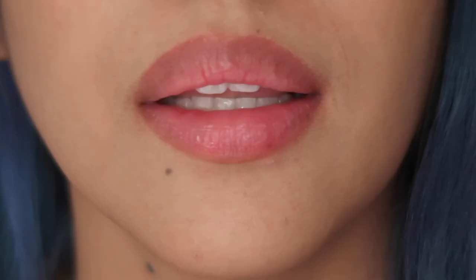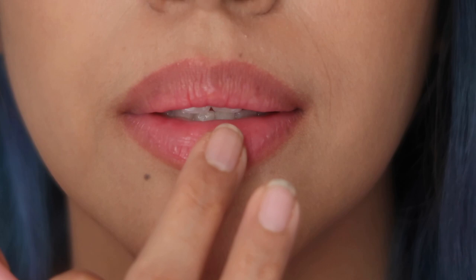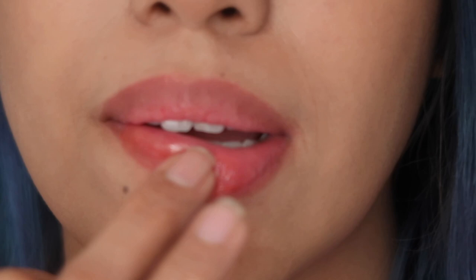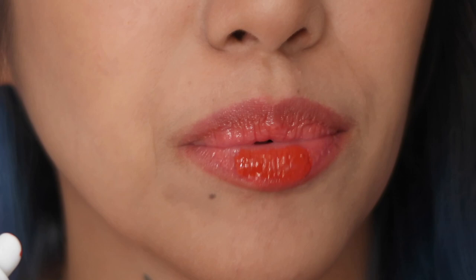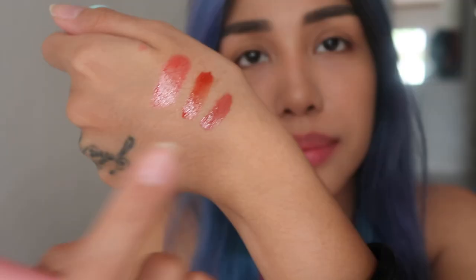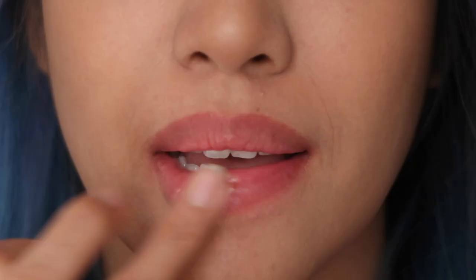Alright, let's try Sangria. Okay, Sangria is more on the orange side. Let's dab some on the lips. Yeah, definitely orange red. So this is how it looks if you want just a few dabs. Whoa, that's a pretty color. Sangria. Okay. Let's try the third color. Sun-kissed. This seems like my lips, but better. It's such a nice color.